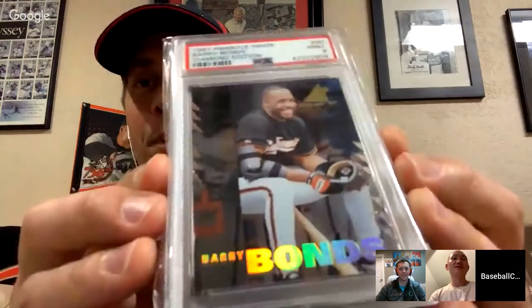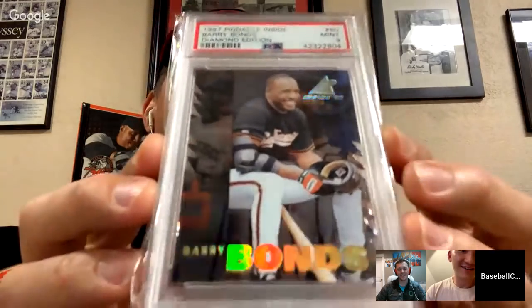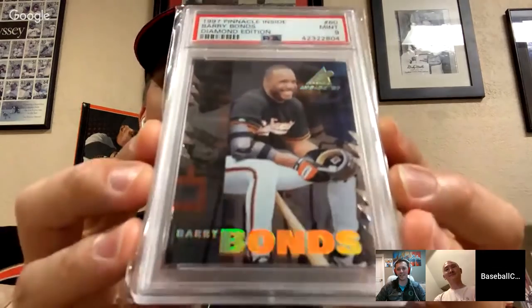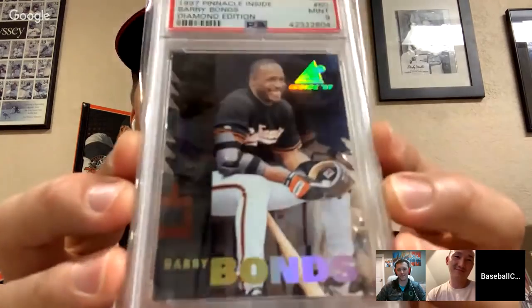All right, Nate, you're up next. Are you keeping with the game used jersey theme? I'm guessing not. No, but you know what? We will have symmetry, and the reason I say that is I'm going to show off a graded card. So your relic card will be sandwiched between a couple of graded cards. There we go. But this is the 1997 Pinnacle Inside Edition.